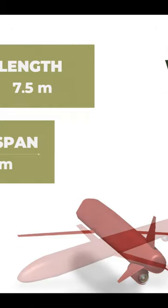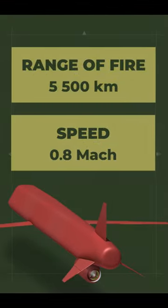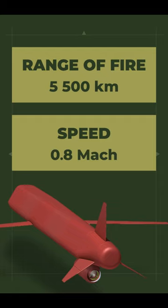The Kh-101 measures approximately 7.5 meters in length and has a wingspan of about 4.5 meters. It has a range of up to 5,500 kilometers and can reach speeds of around 0.8 Mach. The missile is equipped with advanced guidance systems to ensure accuracy and effectiveness.